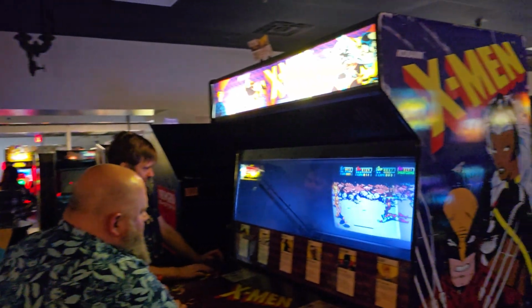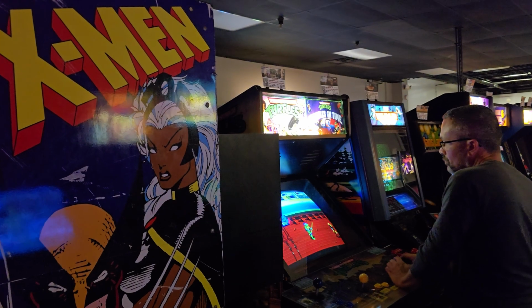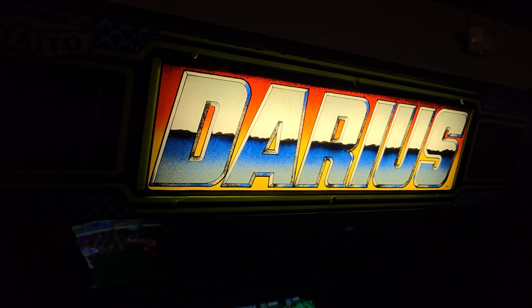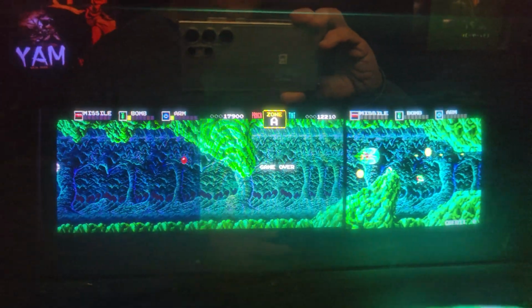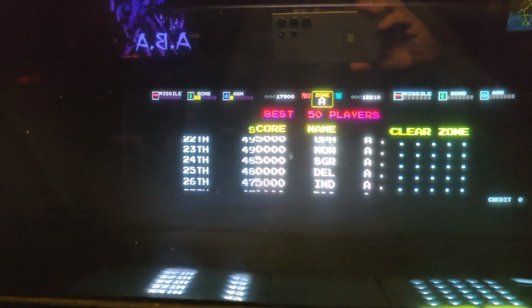Got a giant X-Men cabinet here, and then Turtles in Time. That's my jam right there, Turtles. Turtles and Turtles in Time, both together, which is nice. There's Darius. Used to have Darius Twin on the Super Nintendo. I think I actually bought it again. Here's Darius 2. Doesn't look like that one's working, but that's like a widescreen game. It's pretty cool.